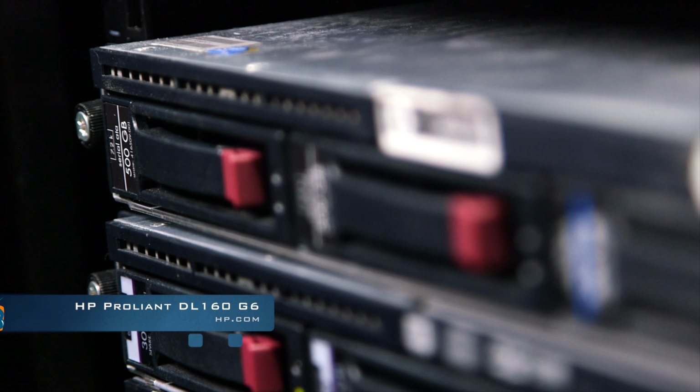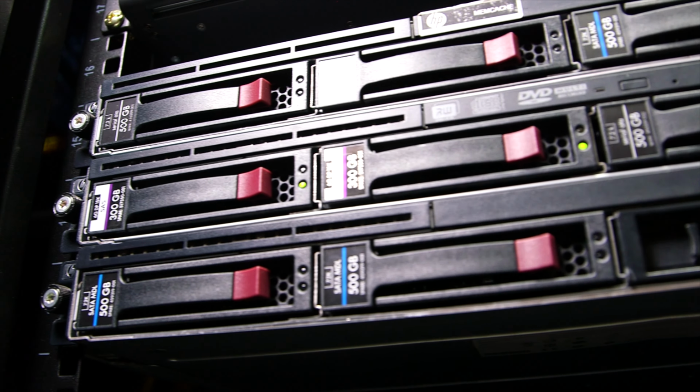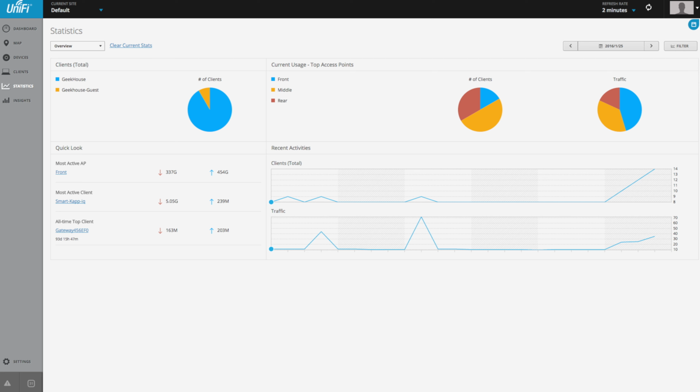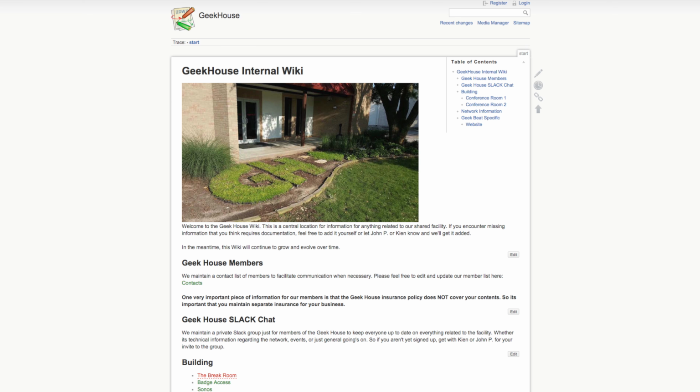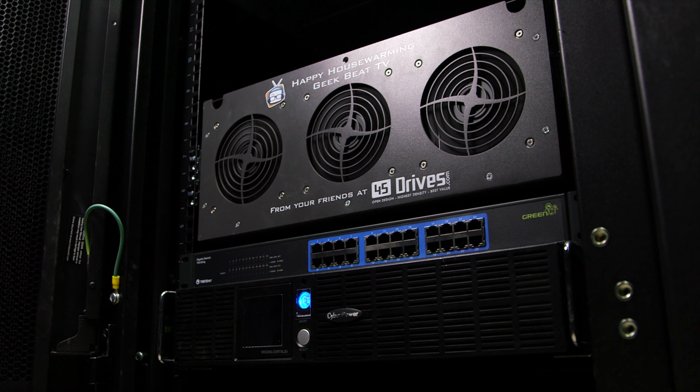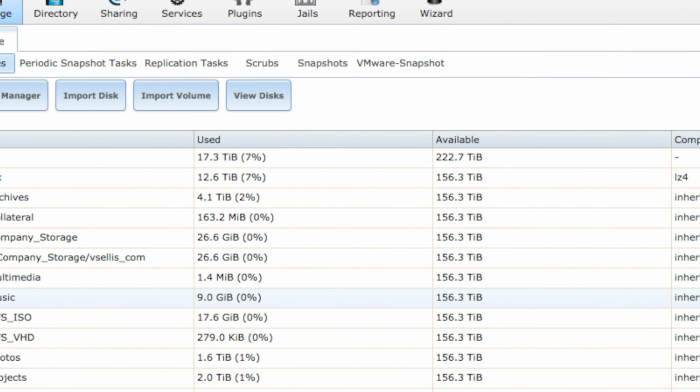Then we have a stack of HP G6 series server blades. These are all 1U blades. These host XenServer to host our virtualized Linux servers of services that run our building, such as our wireless controller, our internal wiki, and a bunch of other things that we use here. So we don't actually have to have individual machines. We can virtualize everything and just put it on this little cluster here. And below that, we have our 45 Drives Storinator full of 45 6TB drives from our friends over at ProCase. Our Storinator here stores all of our data for the company at several hundred terabytes of redundant ZFS-based storage.